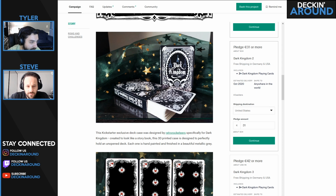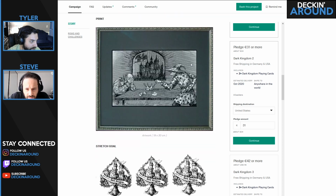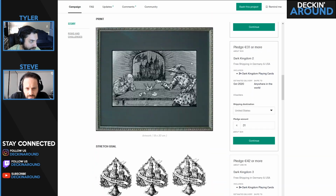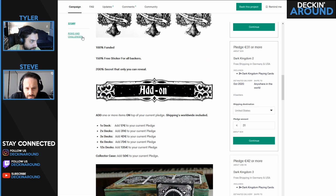Looks like there could be some foiling on the tuck there. Let me see if I can get to add-ons. I also don't see any. Is there stretch goals? Funded, free sticker, secret that don't.